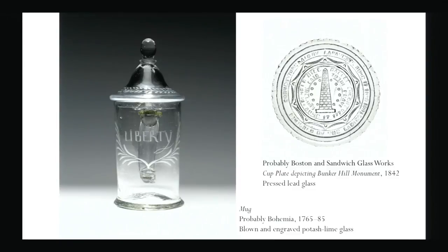that included pressed cup plates depicting the Bunker Hill Monument and a lidded mug engraved with the word Liberty. Early promoters of glass championed historical flasks and pressed cup plates as they often illustrated historical events or portrayed military or political heroes. What the glass depicted then was more important than where or how it was made. In the case of the lidded mug, it was supposedly an early American expression of the revolutionary spirit, although it was more likely made in Germany for the export market.